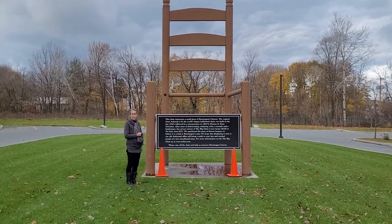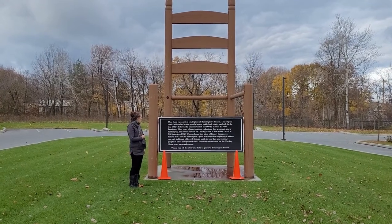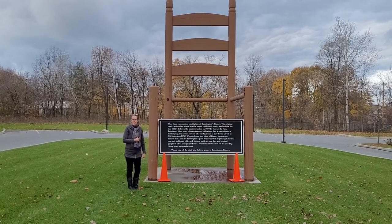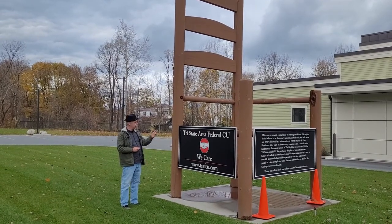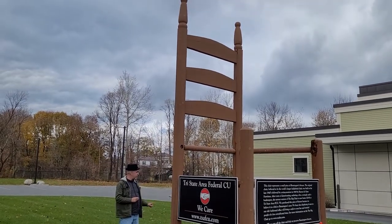Okay, here we are in Bennington, Vermont. This is the oldest ladderback chair. It was built in 1940 and restored in 1969. All right, this thing's survived fire, tornado, bankruptcy. Looks like it's in pretty rough shape still. It's missing some parts and it's rotting away. And there's no seat.